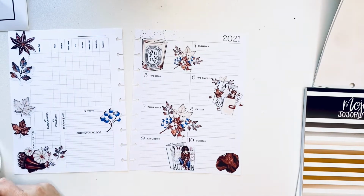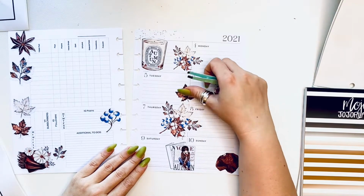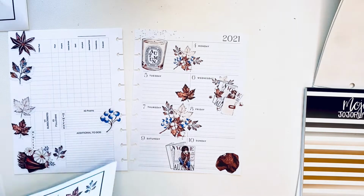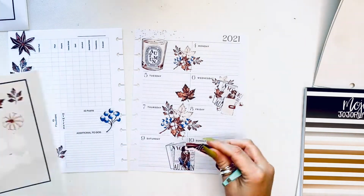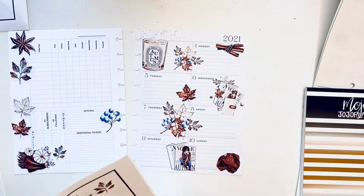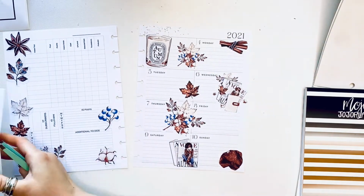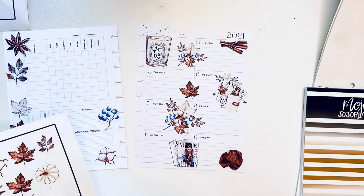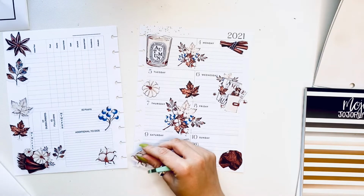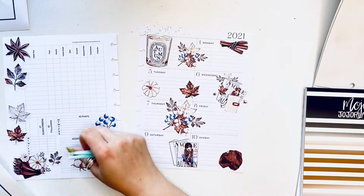Okay, now I'm gonna add some to this side. And then some cinnamon sticks, some cotton, some pumpkins. All of this stuff is just so beautiful. So I'm having a great time putting it in my planner.